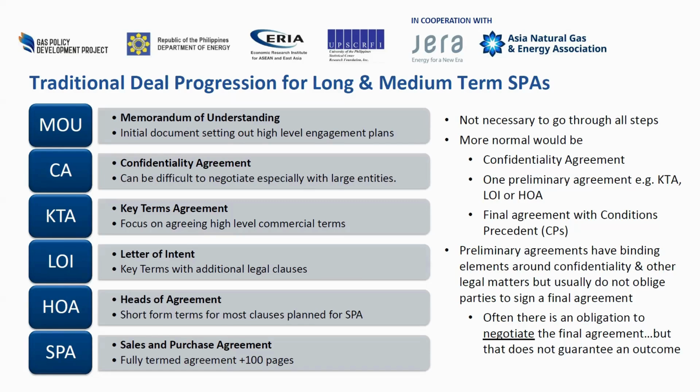So starting from the memorandum of understanding. All these agreements are important, but it generally says at a high level what you plan to do without much in the way of commitment. Confidentiality agreement is the next step. Sometimes that comes first. You then get a range of non-binding agreements, whether you call it key terms, letter of intent, heads of agreement. They're almost interchangeable, in fact, but these are more substantive commitments that you make, and they'll have binding elements to them, especially around things like confidentiality. But they won't be the final agreement.